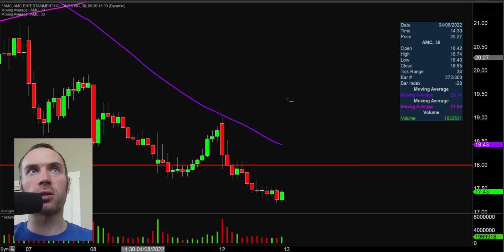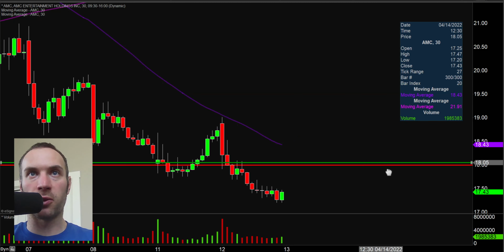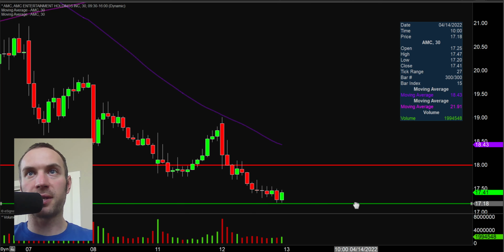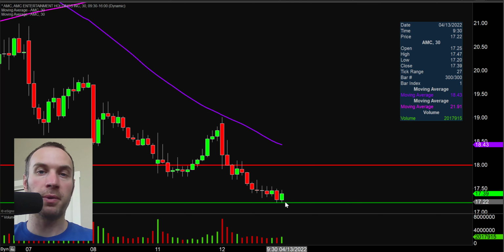As far as supports are concerned, nothing fancy or complicated here. Literally just a question of, well, where did the bleeding finally stop today? And it did finally stop right down there at $17.20. So that'll be the main area of support for that reason and that reason alone. But overall, yeah, the bearish trend continues.